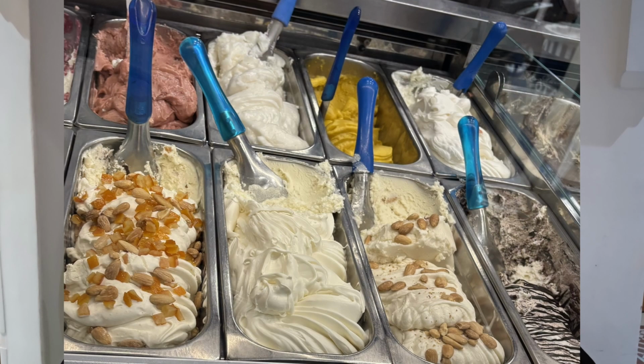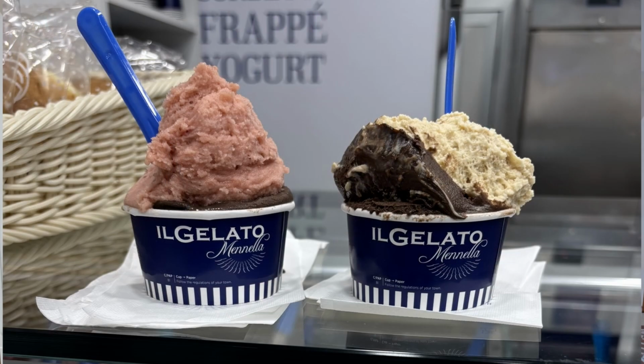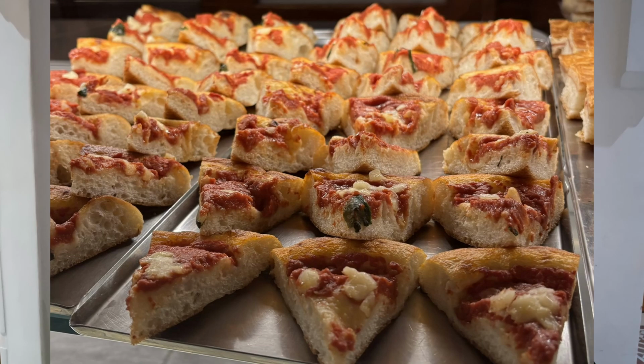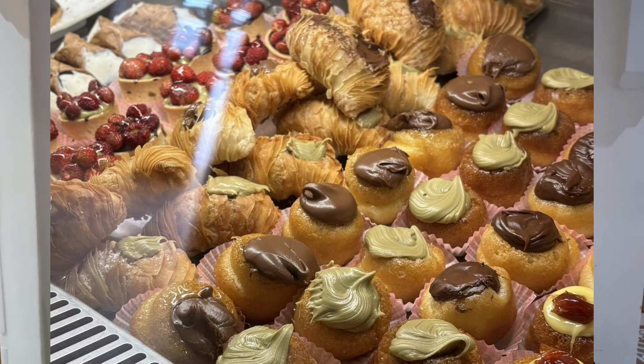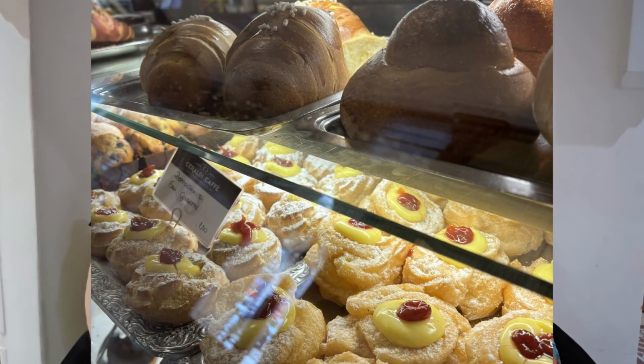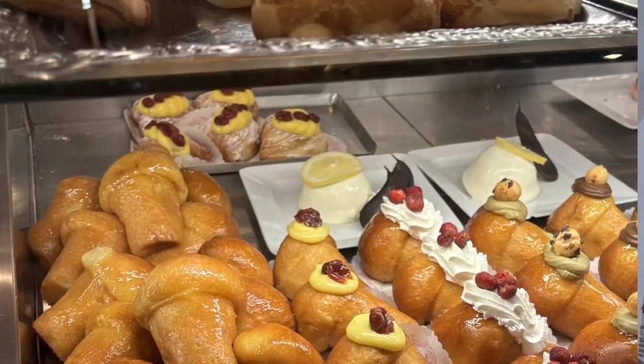Ice cream. Gelato. Really good gelato. Pastries. We saw a lot of pastries. Tried not to eat so many pastries. Cannoli. We saw cannolis. And all kinds of different pastries.